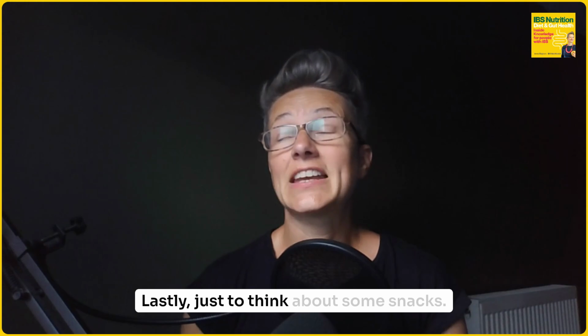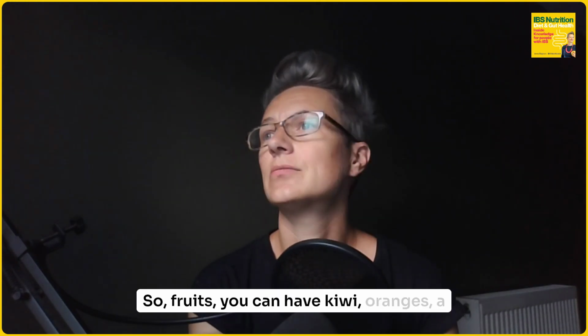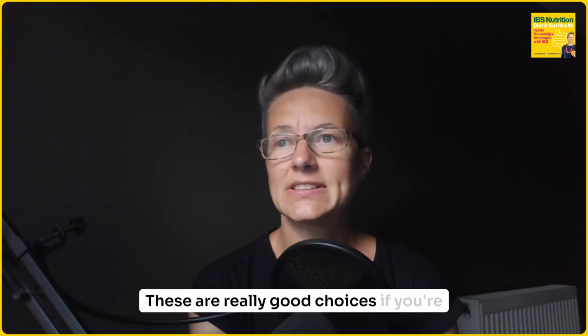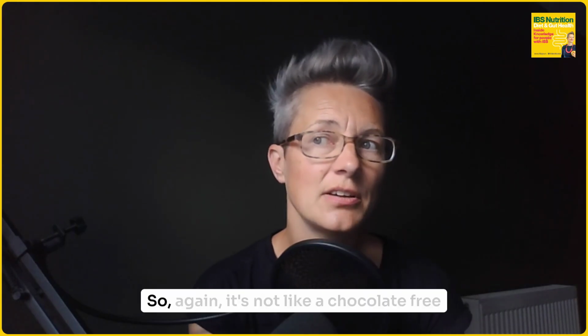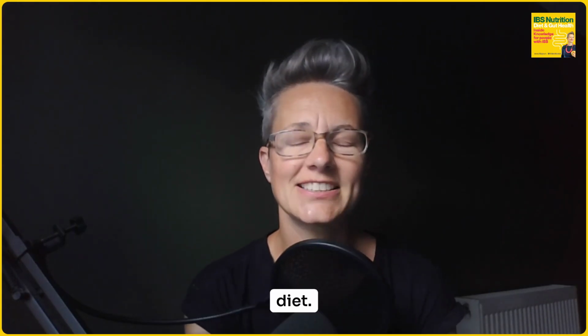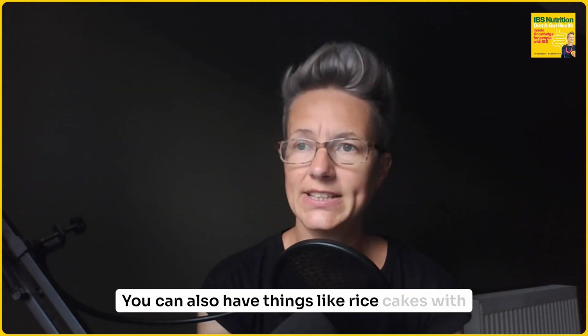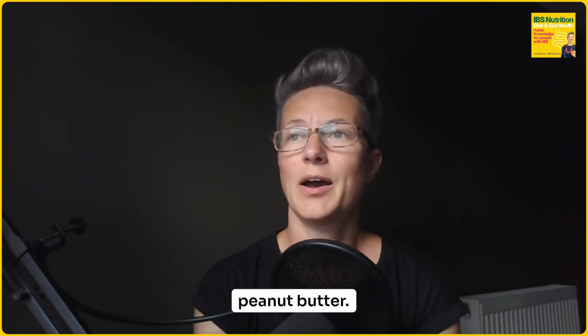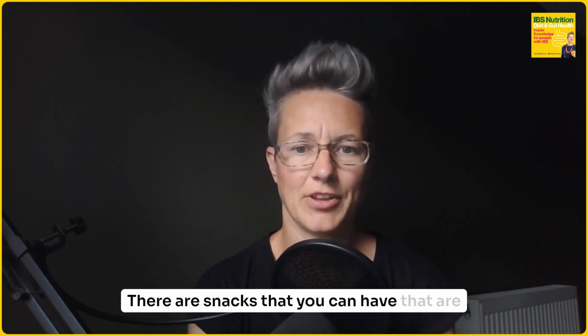And lastly, just to think about some snacks. So fruits, you can have kiwi, oranges, a pineapple. These are really good choices if you're fancying something sweet. You can also have a couple of squares of dark chocolate. So again, it's not like a chocolate-free diet. So do feel like you can have snacks. You can also have things like rice cakes with peanut butter. You can have a couple of oat cakes. There are snacks that you can have that are low FODMAP.